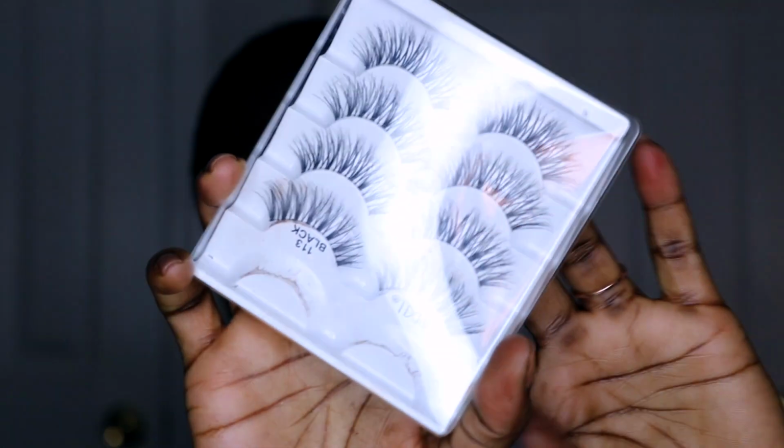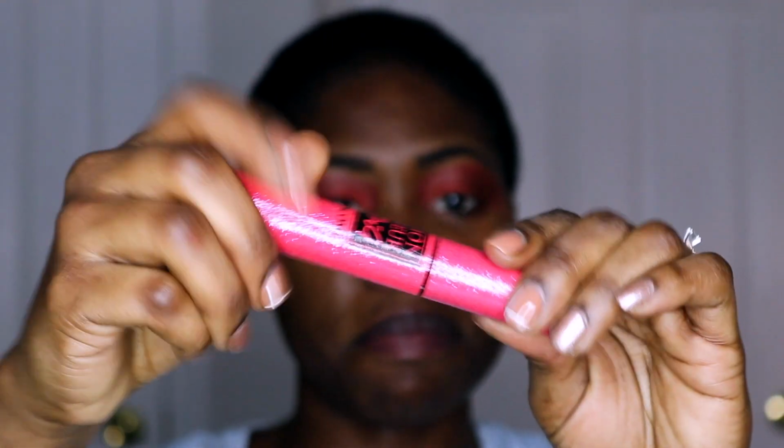Okay, so while I'm applying eyeliner, I'm going to start putting glue on my eyelashes. I'm going to be using this pack, the Ardell Lashes. I'm going to apply mascara. I'm going to be using Morphe by Lancome.